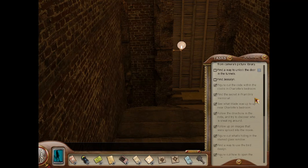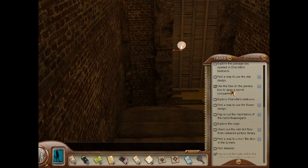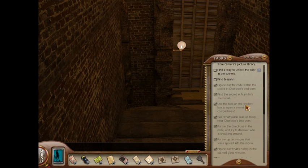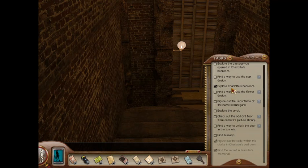Find the secret in Franklin's memorial. That's done. Use the tiles on the jewelry box to open a secret compartment. That's done.